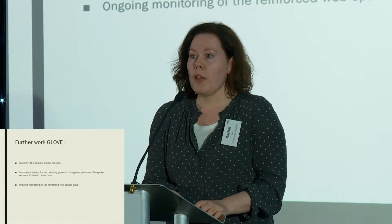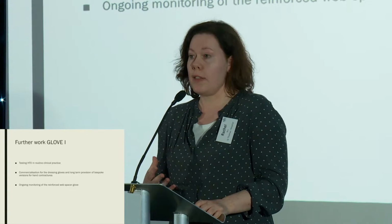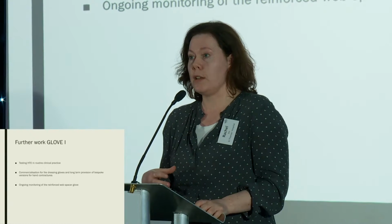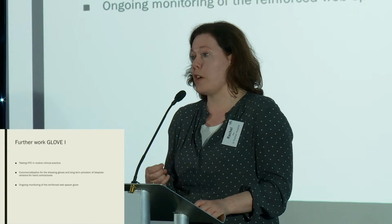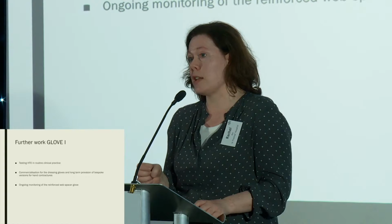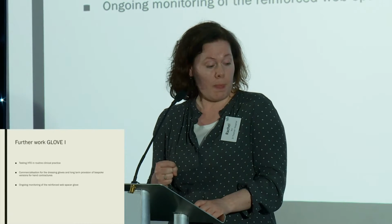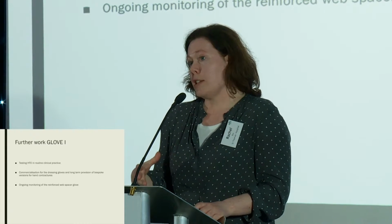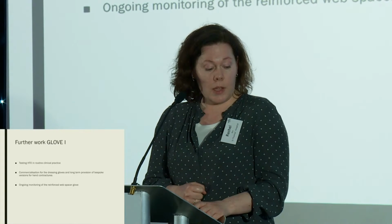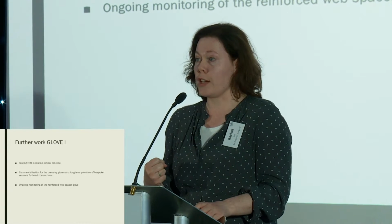So further work that we need to do with Glove 1 is that we now need to test the online system in routine clinical practice. And we're delighted that DEBRA are going to fund us to continue to do this at St Thomas's for a year's project. The other thing we want to do is we need to get commercialisation for our dressing glove. So we have a long-term provision of bespoke versions for hand contractures.